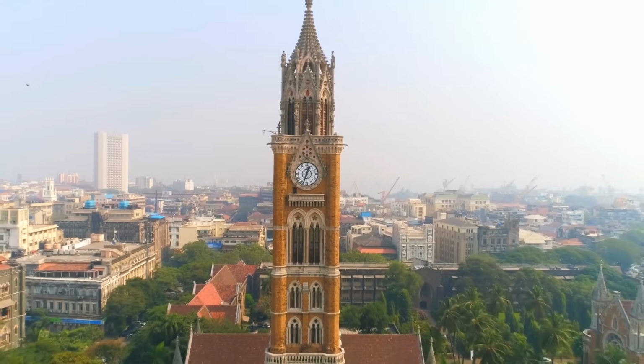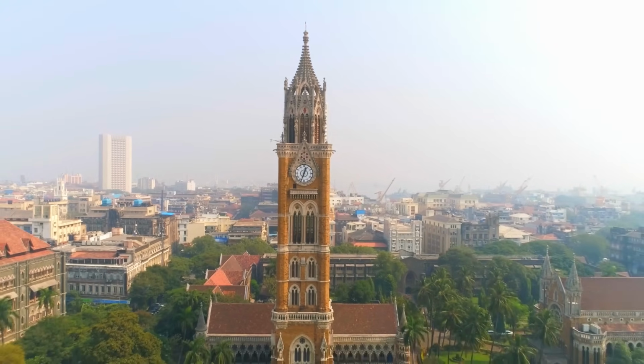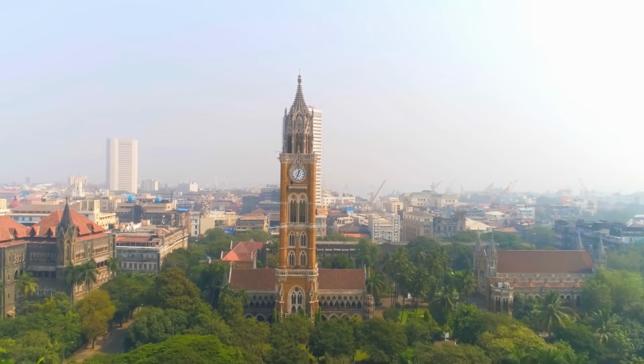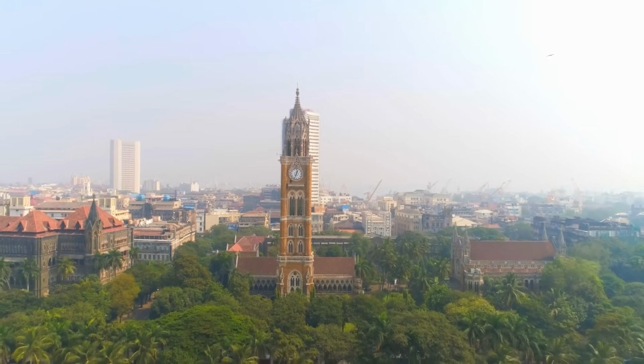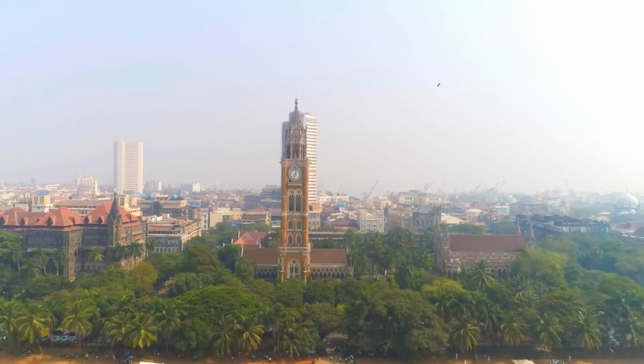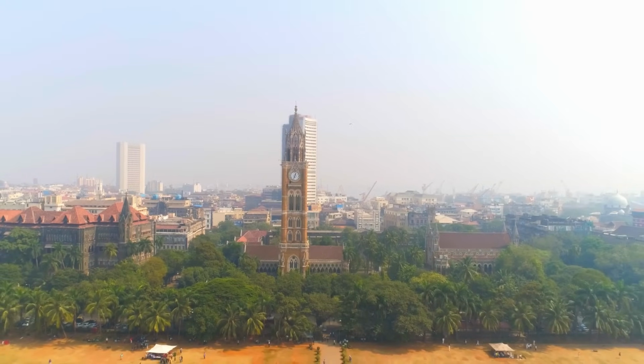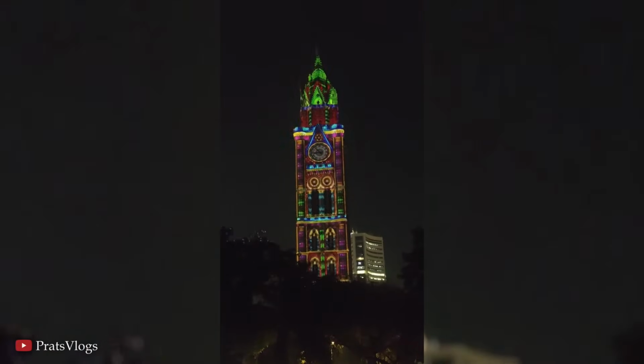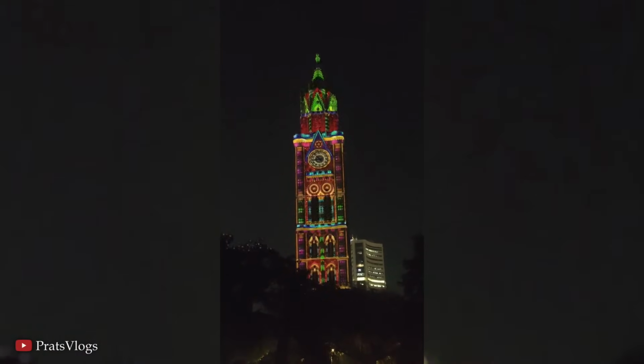The tower's position in the heart of Mumbai makes it an enduring symbol of the city's colonial past. It's watched over generations of students, scholars, protests, and celebrations, all while marking the passage of time with grace and reliability. Today, the tower is not only a functioning timepiece, but it's also a symbol of Mumbai's preservation efforts.